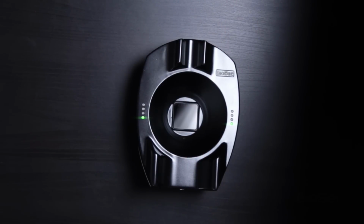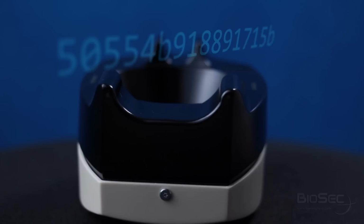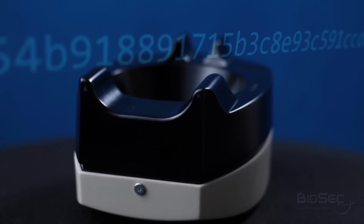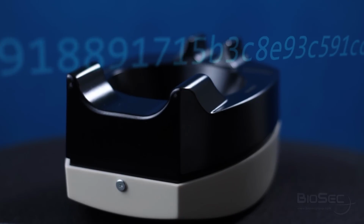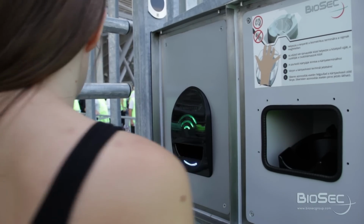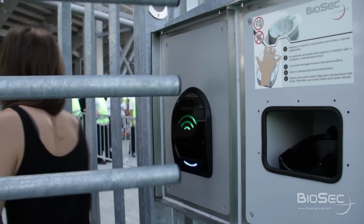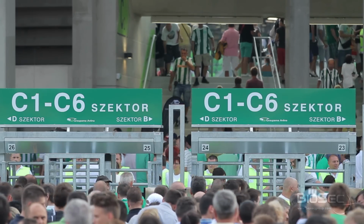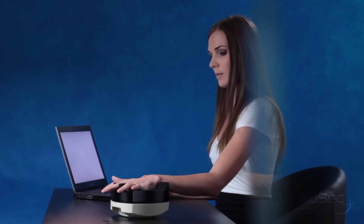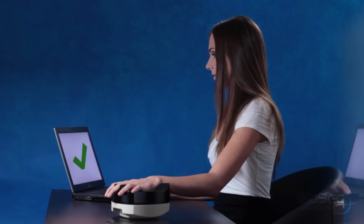The vein sensor doesn't capture images. Instead, the vein print is converted into an encrypted, non-decodable hash code. Identification done by the BioSec vein sensor system is efficient, fast, safe, the first in the world, and is suitable for the individual and quick control of large numbers of people. The widely known types of biometric identification, such as retina or fingerprint identification, can't compete with the technology of BioSec in terms of efficiency, time, or security.